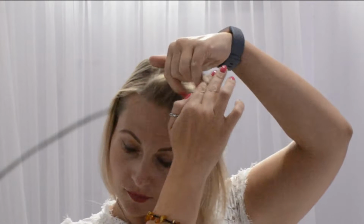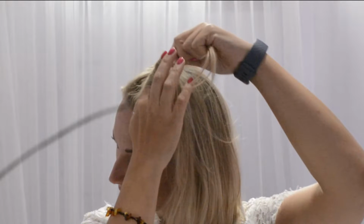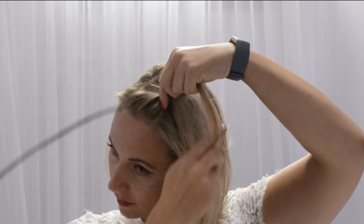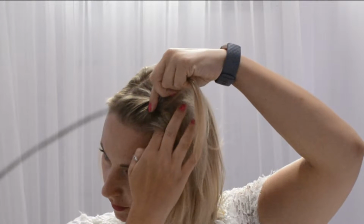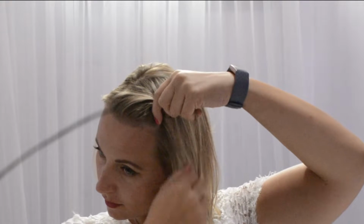So here's hairstyle number one. All of them will be pretty simple, but I think they'll look pretty good. That's why I recorded them. And I'm actually going to prove to you that helmets will not destroy them.